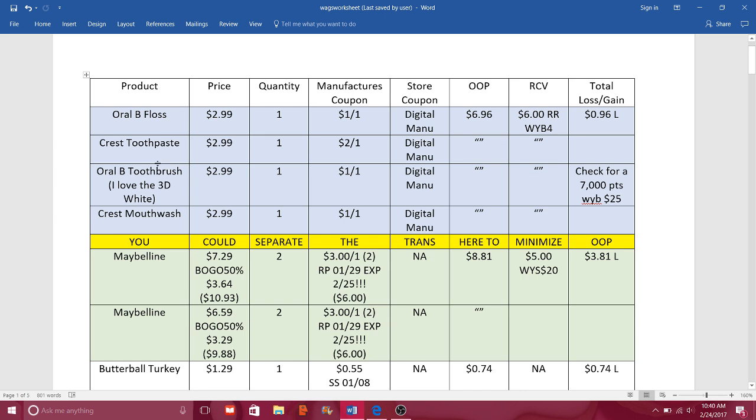We're going to get the Crest toothpaste. That is $2.99. We're going to buy 1. We have that $2 off of 1, which I showed you guys, which is digital. We're going to buy the Oral-B toothbrush. Now, I like to get the 3D white simply because they're a little bit more expensive, and I like to stock up on those when I can. So those are $2.99 right now. We're going to get a quantity of 1, and we're going to use the 1 off of 1 coupon.